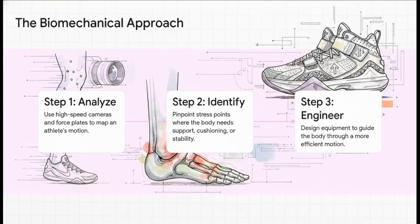So how does this actually work? Well, it's pretty cool. They use things like high-speed cameras and force plates to map out exactly how, say, a runner's foot lands and rolls inward. That data shows them the exact stress points. And that discovery leads directly to innovations like putting firmer foam right on the inside of a shoe's midsole. It actually guides the foot into a more efficient, safer motion. It's all driven by the data.